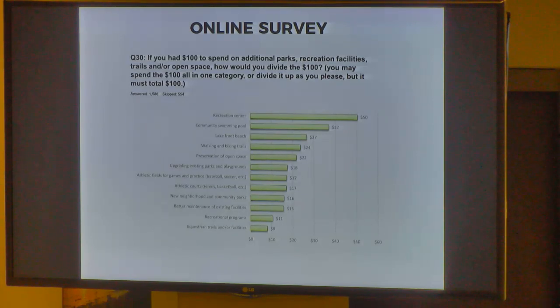So this question's always fun. We asked them, you have $100 to spend, what would you spend it on? What are your priorities? And with your hypothetical $100, recreation center came in at the top at $50 of those $100. Community swimming pool came in at $37. And then you can see lakefront beach, and then walking and biking trails, and preservation of open space. Those are the main priorities in that question.